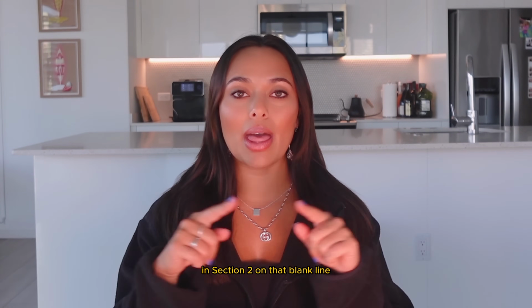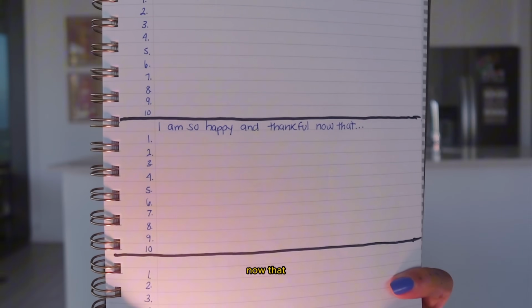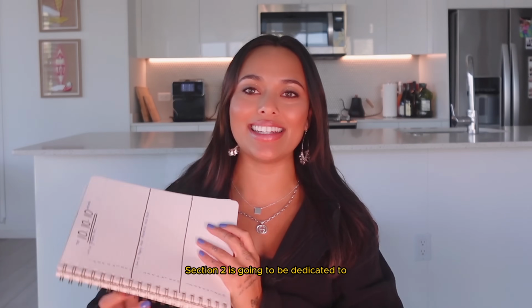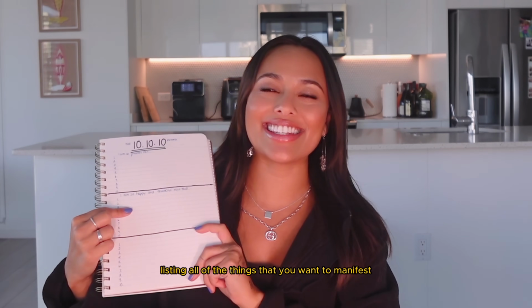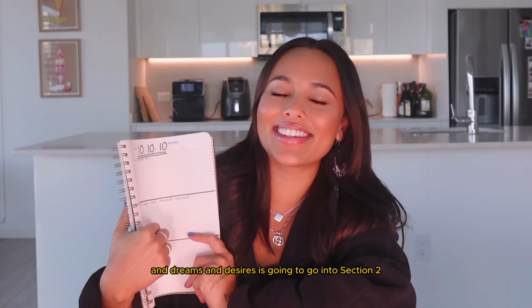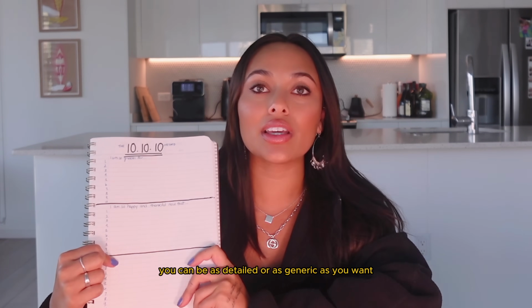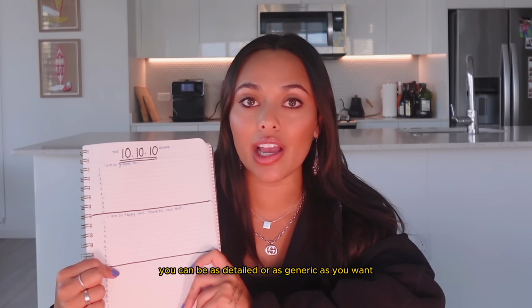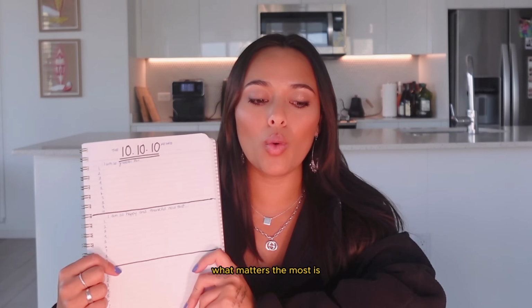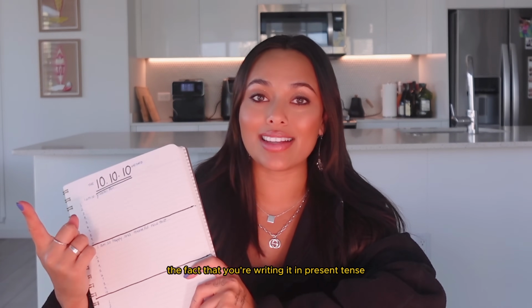In section 2, on that blank line, you are going to write the sentence, I am so happy and thankful now that. Section 2 is going to be dedicated to listing all of the things that you want to manifest. All of your hopes and dreams and desires are going to go into section 2. You can be as detailed or as generic as you want. It doesn't really matter. What matters the most is the fact that you're writing it in present tense.